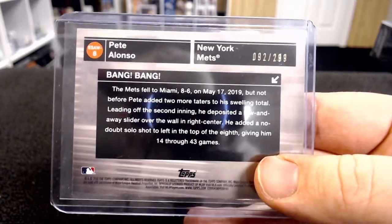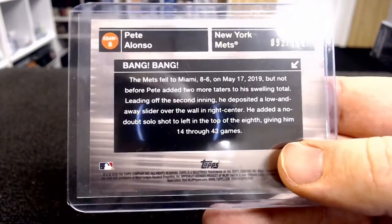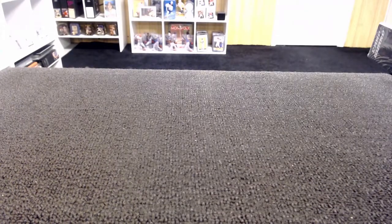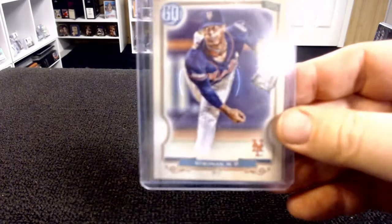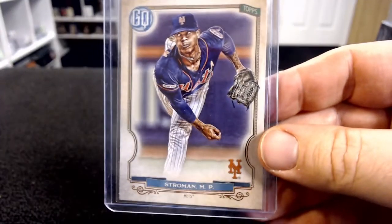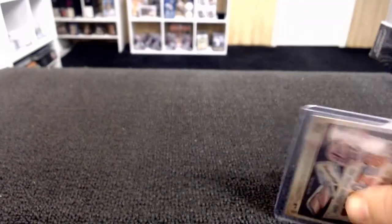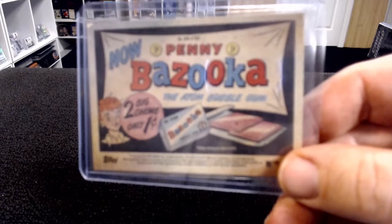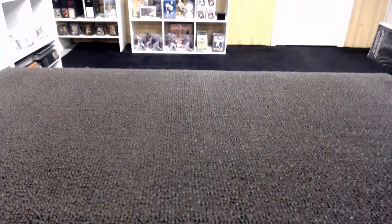Reese, just... Didn't have to, shouldn't have. Told me I didn't have to reciprocate, but you know how it goes in our world. Somehow, some way, I'll figure something out. These right here, I don't know how he knew it, but I'm always looking for Bazooka backs. I love Gypsy Queen Bazooka backs, and this guy, I mean, he nails it.